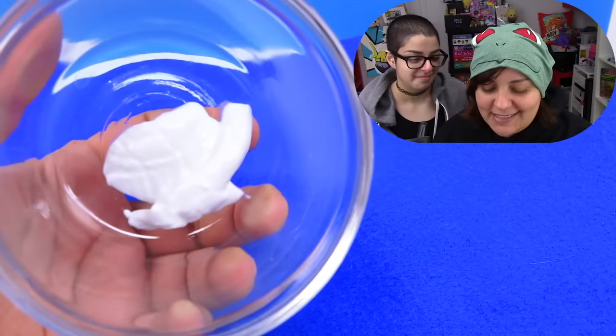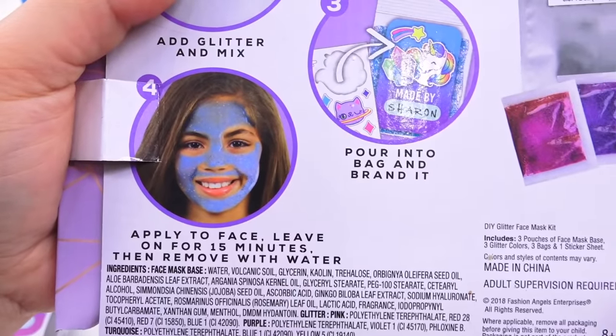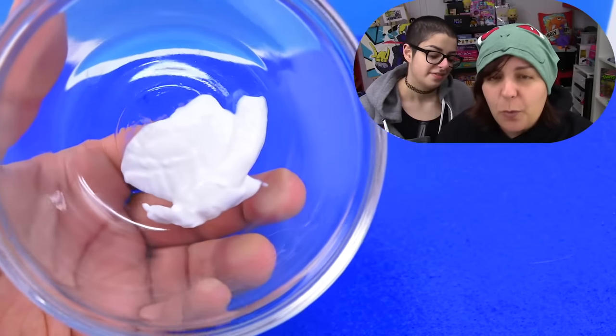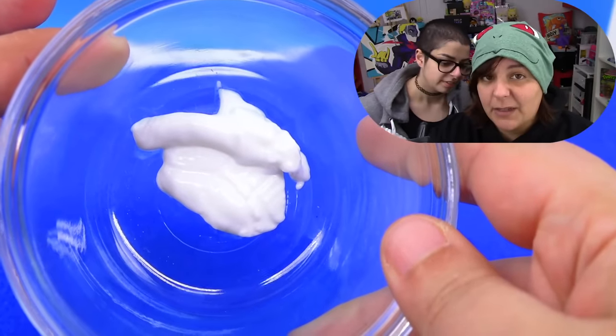Alright, so technically this is our face mask. And just to remind you again, on the box, the picture looks like it's pretty nicely thickly put on there, and it looks transparent as well. However, this is a white cream, very little. It's like less than a tablespoon. Definitely less than a tablespoon. Yeah, I'd say like half a tablespoon.